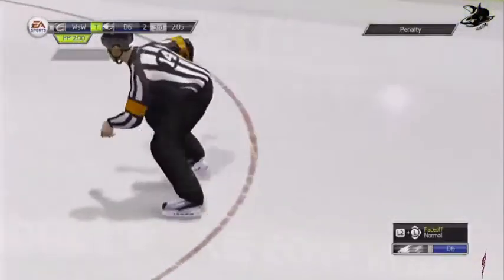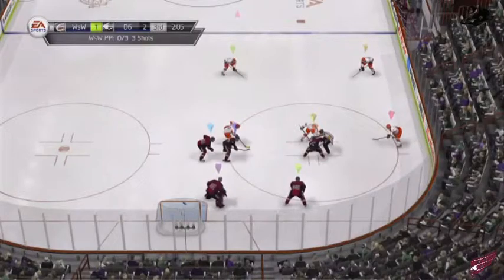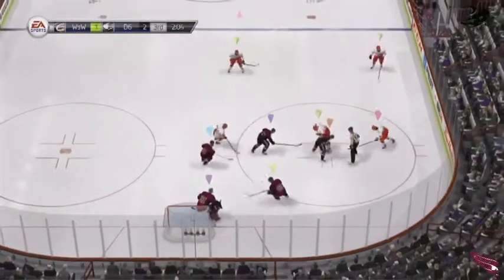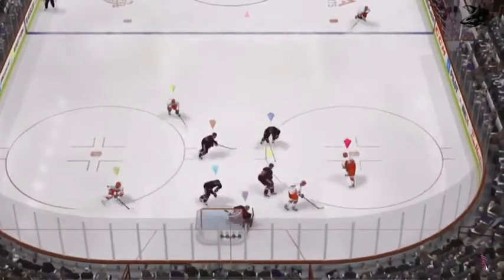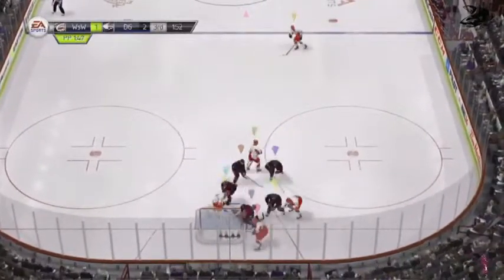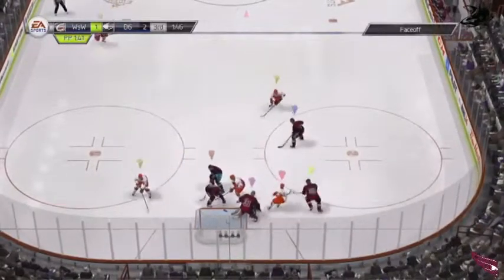So another whistle. A delayed call. We'll see what the call is. Tied him up in the faceoff. Left the puck for his winger. Takes a shot off the one-timer. Well, from where he took that, that's not a great point of the ice to be shooting a one-timer. But where the goaltender was created an opportunity.